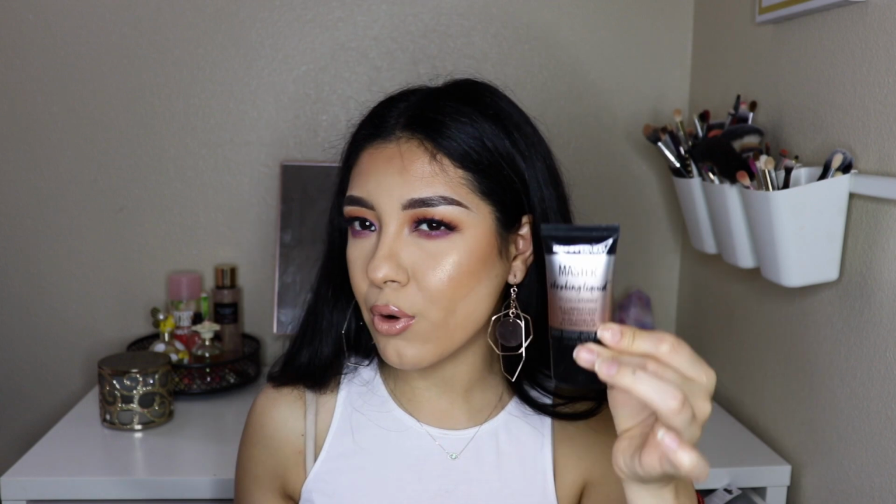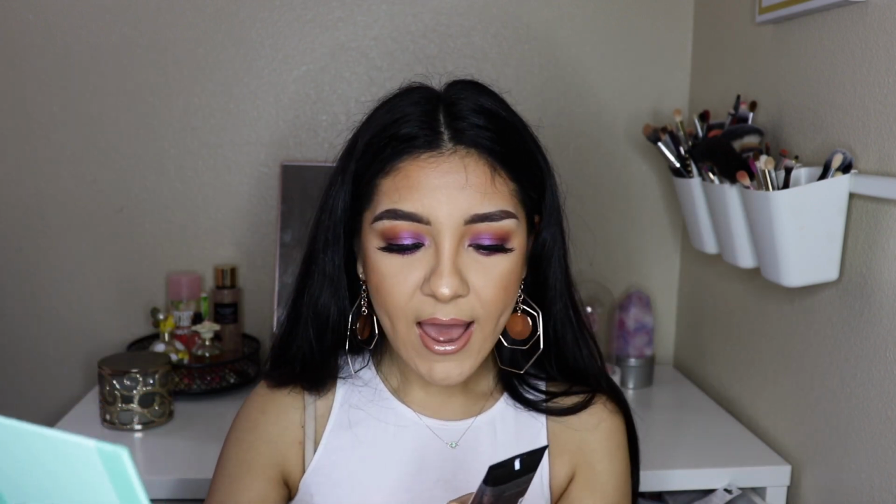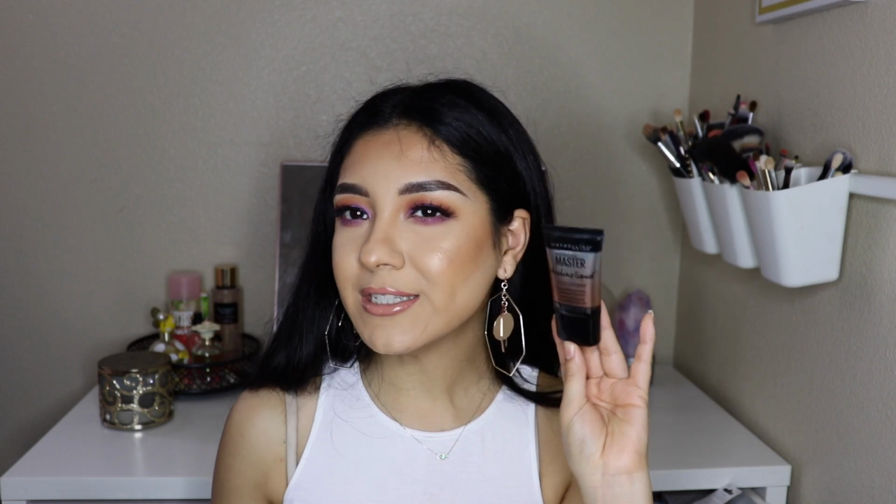What else? This, I really like this. I'm gonna try it a little bit more, but I really like how my complexion looks, even though I applied it as a highlight. I kind of want to try it as a liquid highlight and then like put powder on top of it just to see how it's gonna look. So this is an okay right now, not like loving it.